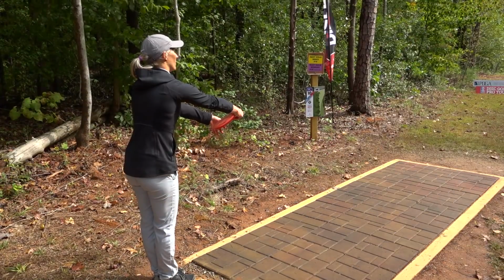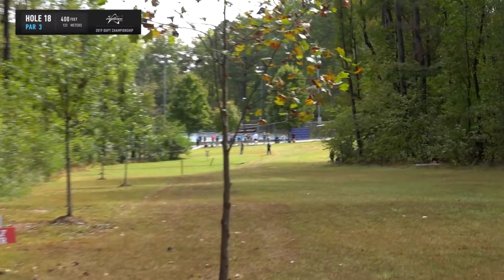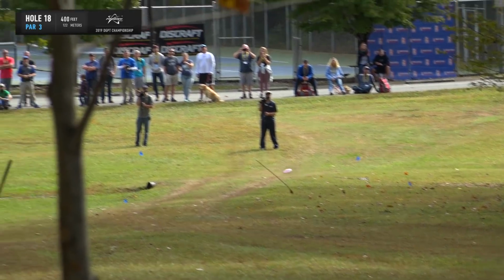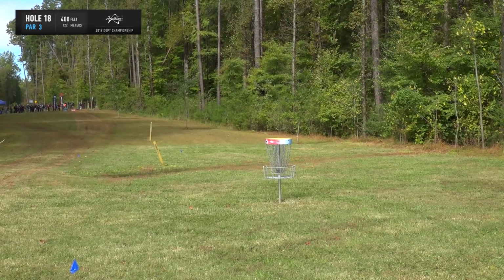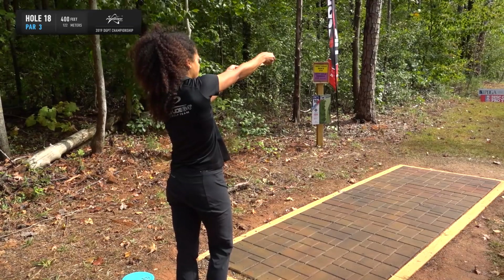And look at a little bird there. Yeah, wow. On the basket. Just sitting on the basket, as we see Katrina. That's wide, Nate. That is wide. Oh, what a... and it skips. Beats it. Oh my gosh, she's in circle 1. This is a 400-foot hole. It plays a little bit downhill, but that is a rip right there from Katrina.